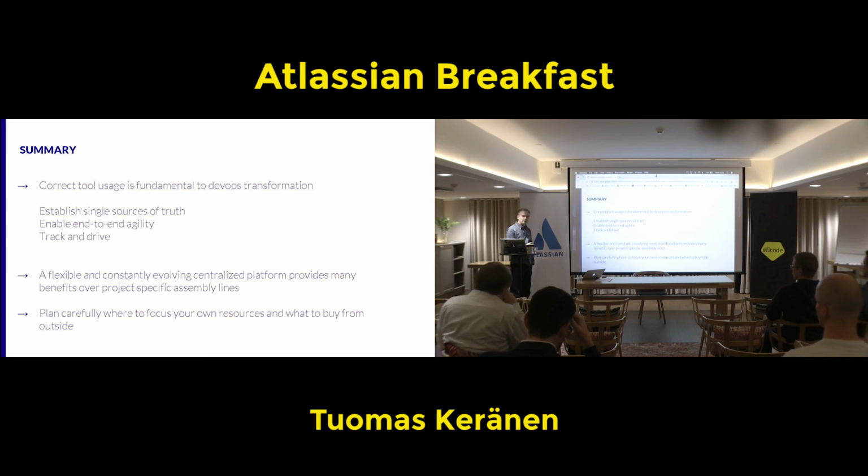And like I said, having this centralized platform, of course with some flexibility and project-specific tuning capability, has many advantages over having multiple process-specific assembly lines. And then coming back to the second last question you made, you need to plan carefully where to invest your own resources, where to focus your own resources, and then what to buy from outside.